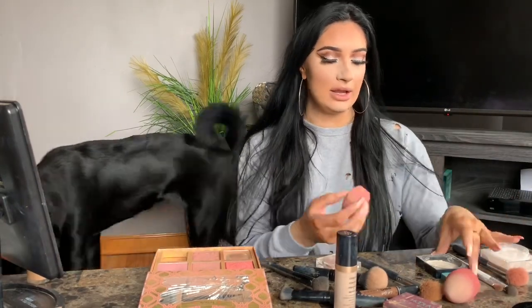And then I take a little bit on the sponge and I just go up the bridge of the nose too. And then I also take my sponge and just work that in there so it really sets into the skin. And then what I'm going to do is go back to that powder, take my powder, and I just put it on that sharp edge. So then I take this here, and I'm going to bake this. And I'm going to bring it upwards to really make that cheekbone, and then just bring it down.